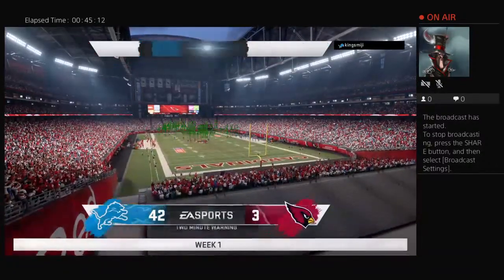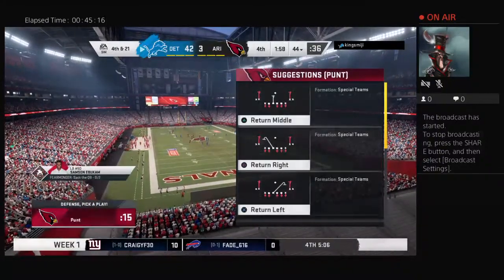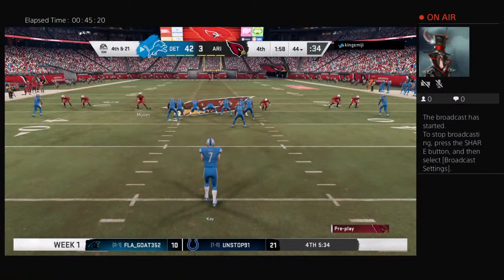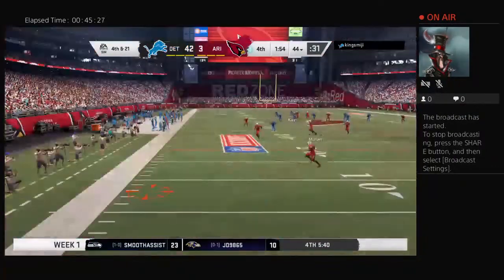Pressure, and he's going to be taken down. They sack him back right around the 44. So the Lions in possession of the football as we welcome you back. And let's see what they've come up with offensively after having time to talk it over.